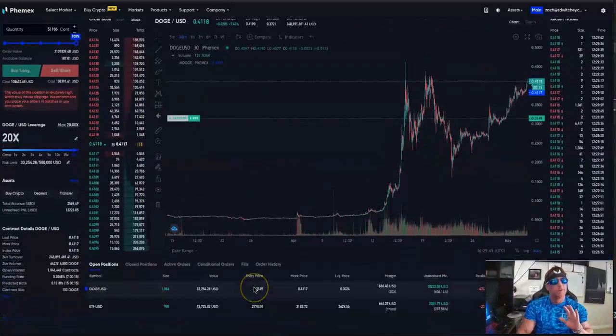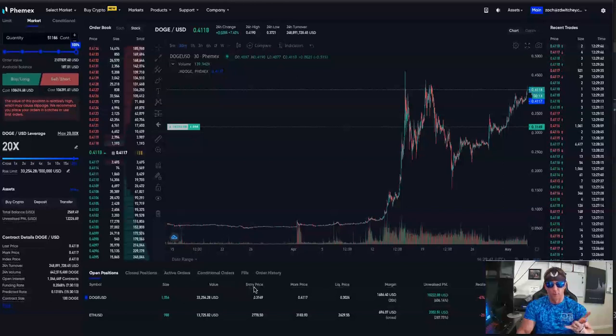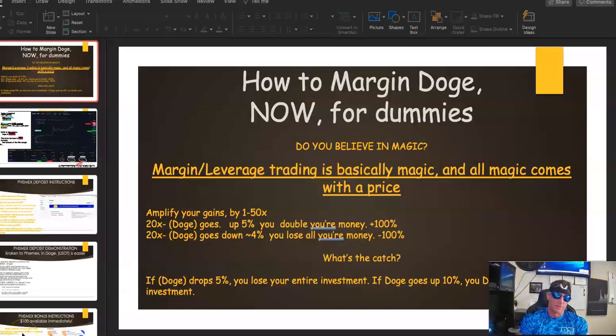Here you can see one of the first websites we're going to work with, BitMEX.com. BitMEX offers 20 times margin trading for Doge. Let's go over margin trading in general. I'm not going to explain to you how it works. I'm just going to show you how to use it. Basically, margin trading is magic, okay? It amplifies your gains by 20 times. But, like all things magical, it comes with a price.